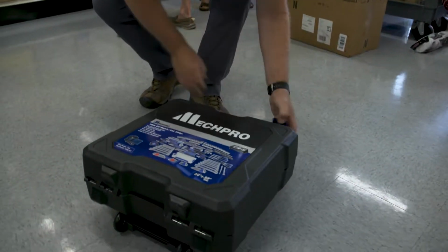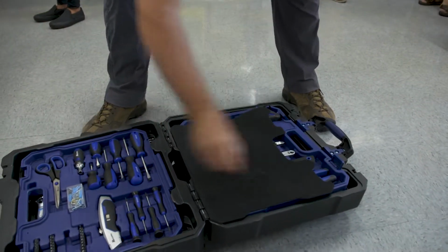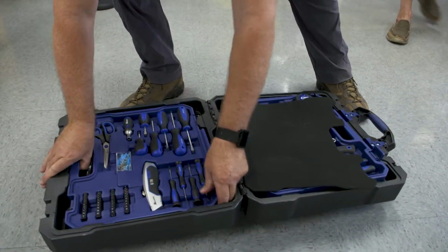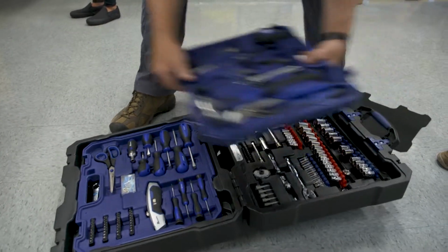When you lay it down, open it up. Really cool thing about it is it has individual sets also. So you got all your Torx bits, you got your screwdrivers, you got a knife. So this case comes out, and once the case comes out, you put it together, and then all your sets are on the other side as well.